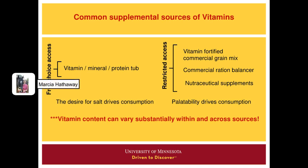Vitamins are incorporated into the horse's ration in some of the same ways that minerals were. While vitamins are not found in trace mineral salt mixes, vitamins are sometimes added to vitamin, mineral, protein tubs, where the salt, again, controls intake. Vitamins are found in commercial grain mixes, in ration balancers, and in some nutraceutical supplements. Specific product-based feeding instructions are provided for the commercial products. Again, keep in mind that the vitamin content of the various vitamin supplements varies substantially, both within and across sources. Not all products contain the same amount of fat-soluble vitamins. The information will be on the feed tag. Not all feeding recommendations for commercial products will actually meet a horse's vitamin requirement.